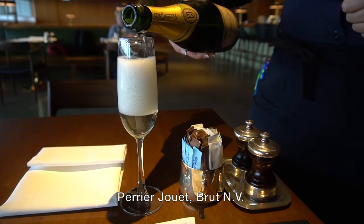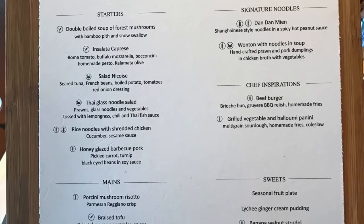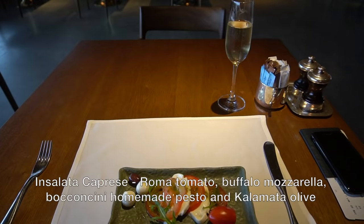After sitting around and doing very little, I'd built up quite an appetite. Here's the lunch menu, followed by the food I ordered.